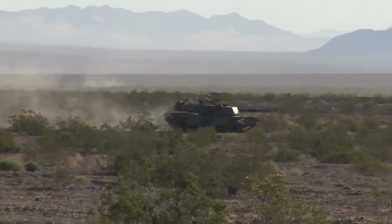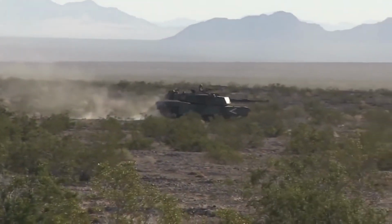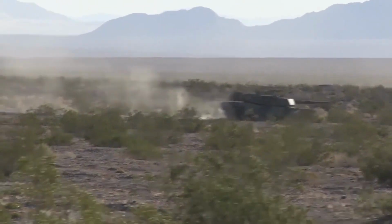While consumers were not going to see a turbine-powered car, the knowledge gained from all that effort was not in vain. The knowledge would be used by Chrysler, and they would go on to win the contract to build the M1 Abrams Tank, which is powered by a massive turbine engine.